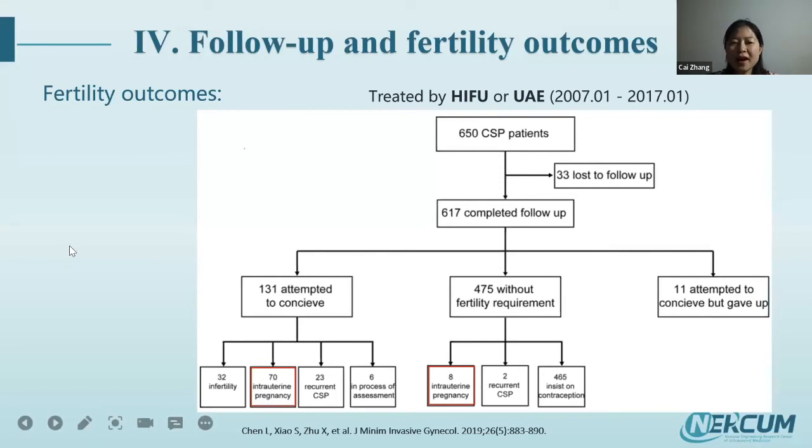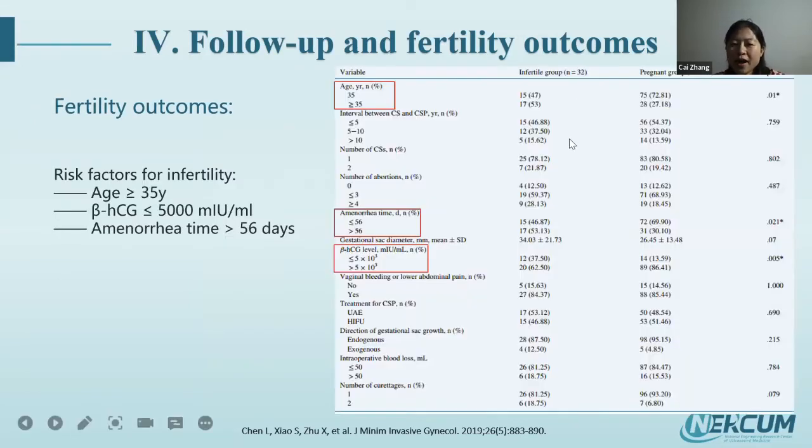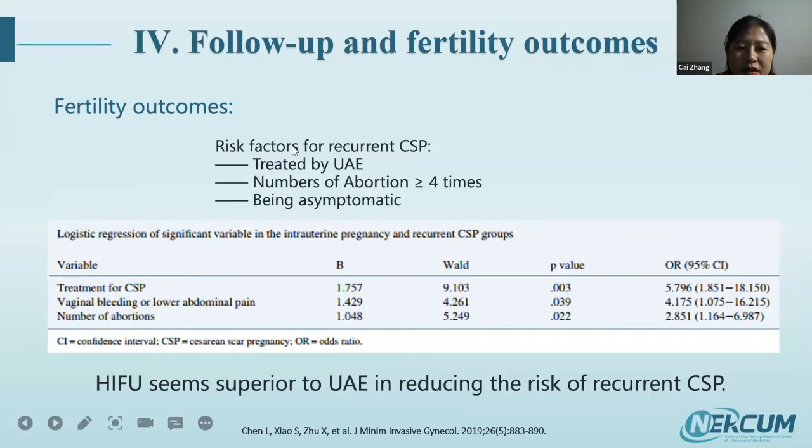Then they analyzed the fertile group, the infertile group and the pregnancy group. They did a correlation analysis, and they found that the risk factors for infertility are age more than 35 years old, beta HCG no more than 5,000 units, and amenorrhea time more than 56 days. They also did a correlation analysis for the risk factors for recurrent CSP.